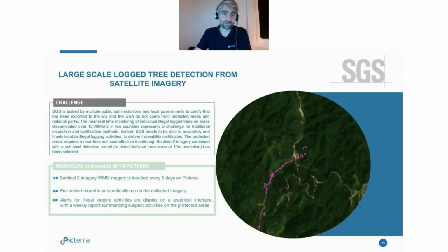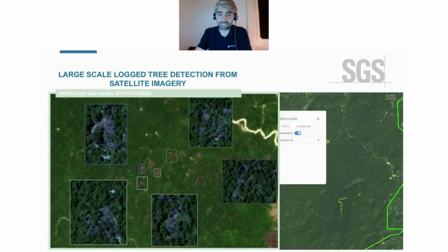And finally, to unzoom even further and look at a larger scale, we are working with the company SGS to track tree logging at quite large scale. That's exploiting free Sentinel-2 imagery attached to a custom deep learning model for detecting these logging activities. Once you have detections, extremely quickly after the image has been taken, you can start to trigger the order for small AOIs, for these small detections, with high resolution imagery.